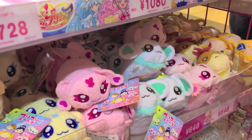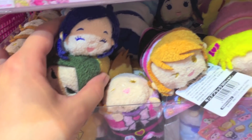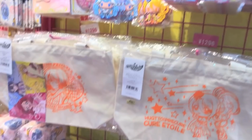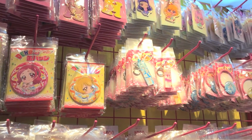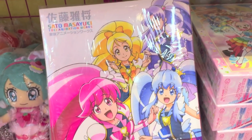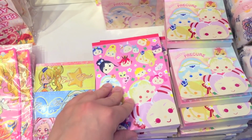Some style plushies, some of the fairies, and then some of the characters. They've tried to bring back the original PreCure lately, so there's a few of those. Some clear files, again the original PreCure and the current PreCure. Oh, that's All Stars! Oh, Dream Stars, sorry, that means the previous. Pretty cute! Oh yeah, by the way, pink baskets.